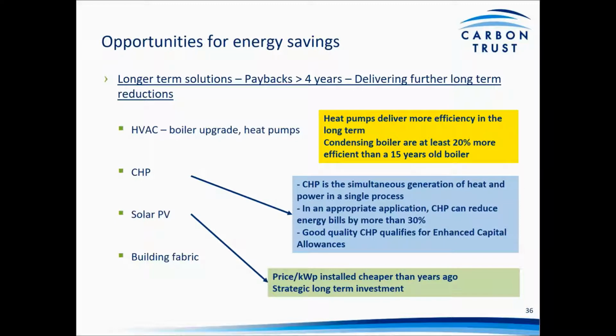We've seen that when all the conditions are met and the operating hours are set appropriately, you can save even 30% of your energy. Also, with good quality CHP, that means the CHP unit has to be efficient, it can qualify for the enhanced capital allowances, so some fiscal benefits for you.